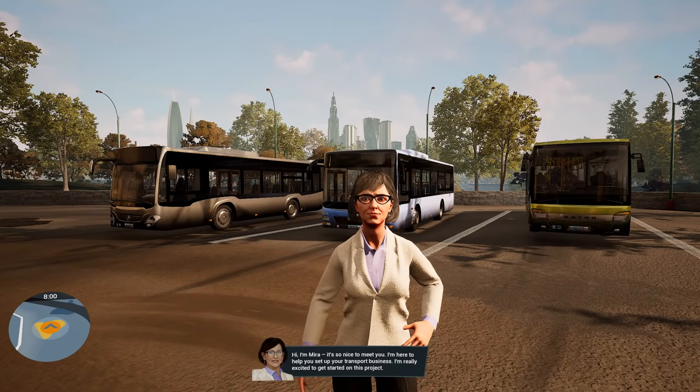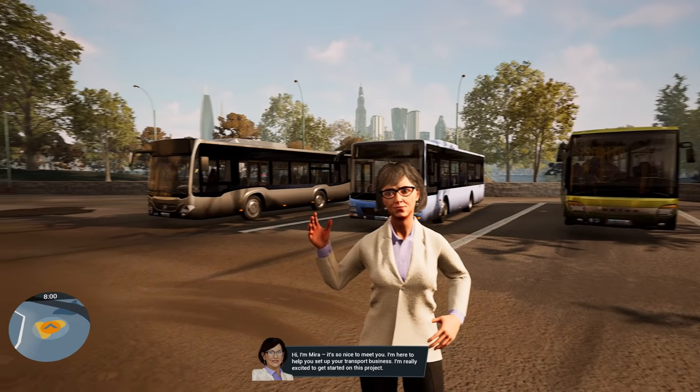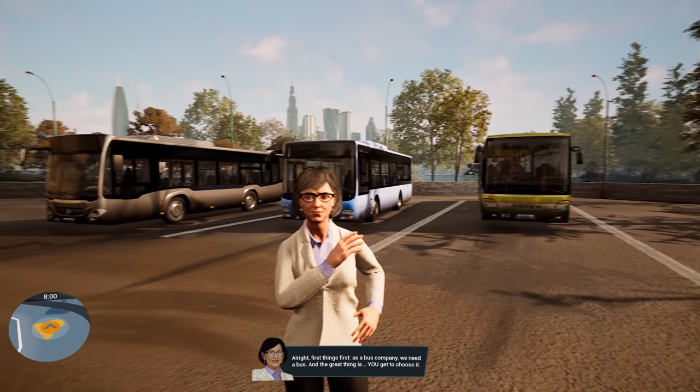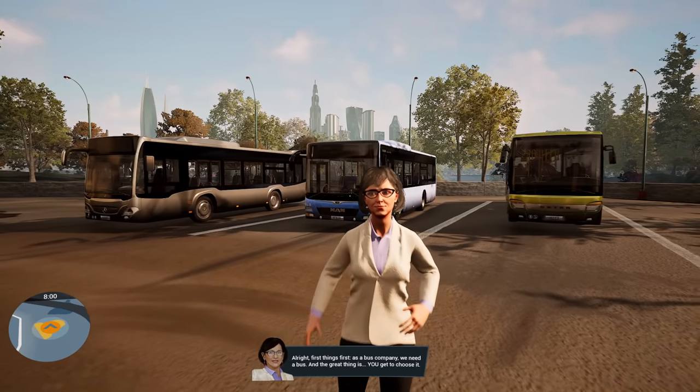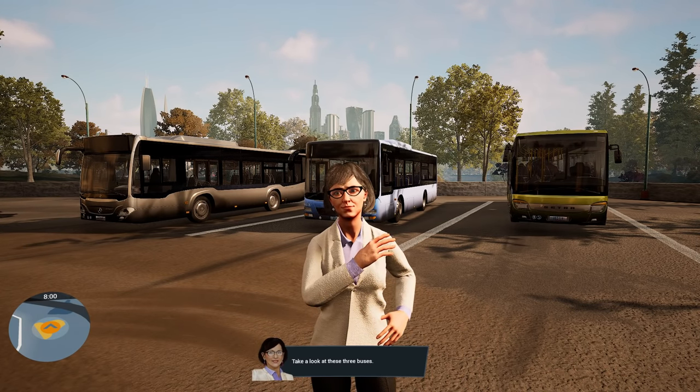Hi, I'm Mira. It's so nice to meet you. I'm here to help you set up your transport business. I'm really excited to get started on this project. All right, first things first. As a bus company, we need a bus. And the great thing is, you get to choose it. Take a look at these three buses.